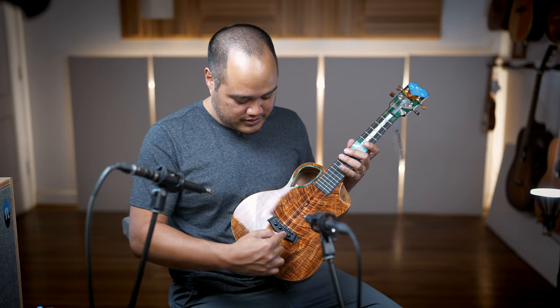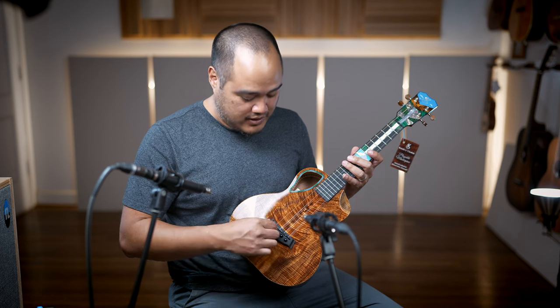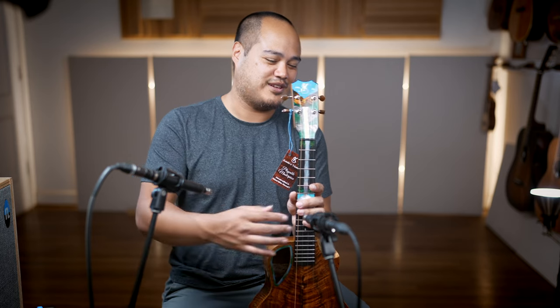You got turquoise in the bridge pins. Really nice. They're buffed out too. Very shiny. Faceplate one more time. Yeah, it speaks for itself.